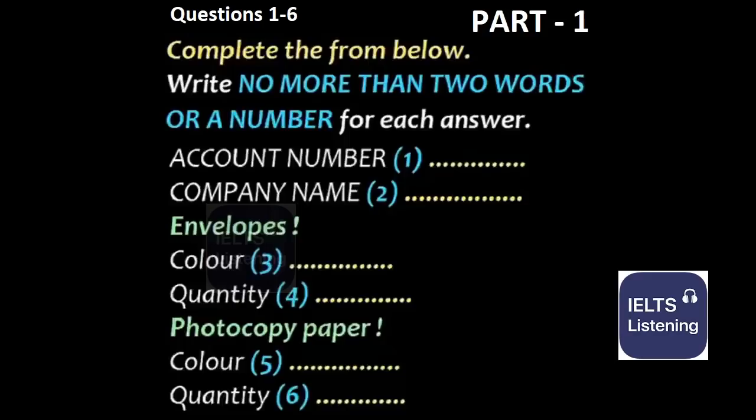Something else, John? Yes, we need some coloured photocopy paper. What colours do you have? We've got purple, light blue, blue, light green, whatever you want, pretty much. There are 500 sheets to the pack. Right, let's see. We're going to need a lot of blue paper for our new price lists. So can you give us 10 packs, please? Make sure it's the light blue, though. 10 packs of the light blue.